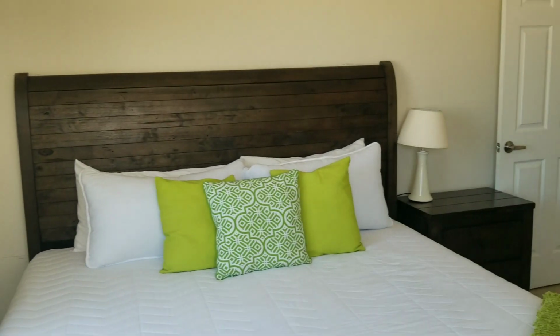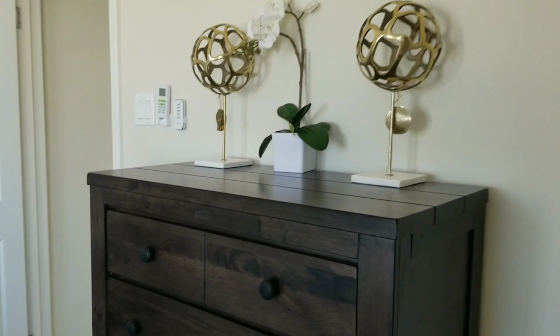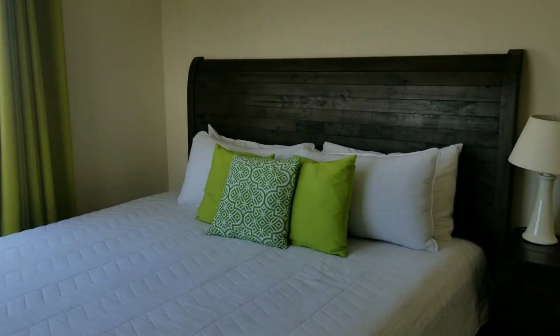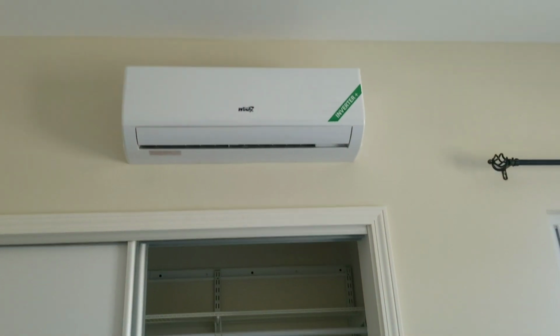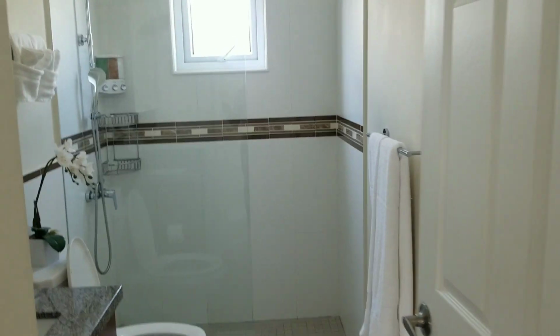Okay, so guys, this is the master bedroom. As you can see, look at this big king size bed. Wow, look how beautiful. The room comes with air condition, and here is your walk-in closet basically. Both rooms in this Airbnb come with it.